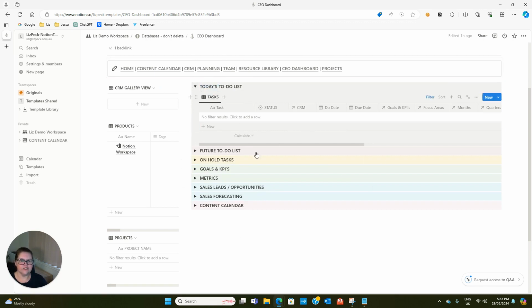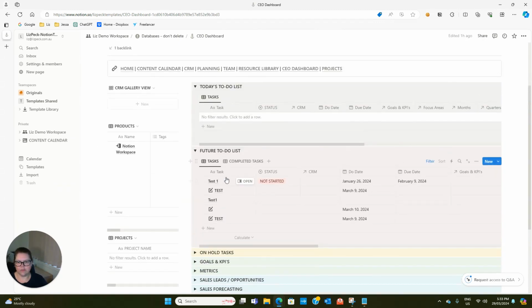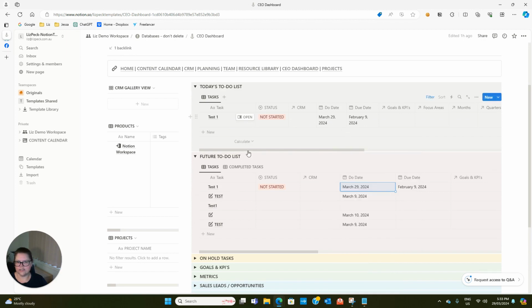Once you've gone through the planning section, you've likely got tasks on your planning list or in future to-do lists. So you would just be expanding this and you'd say, okay, this is on my future list. I'm going to assign that to today's date. Where are we? 29th. And so then it's on today's list. Maybe you want to set it for a day in the future, so you can do that as well.